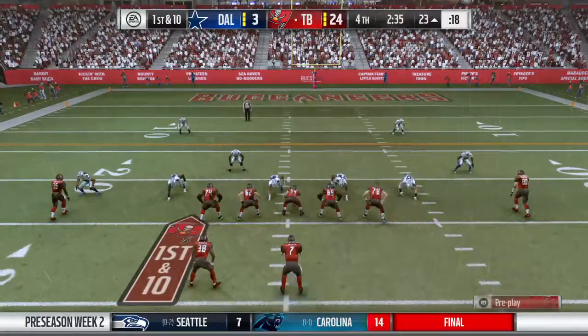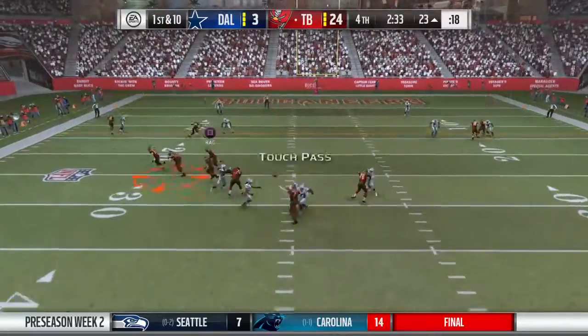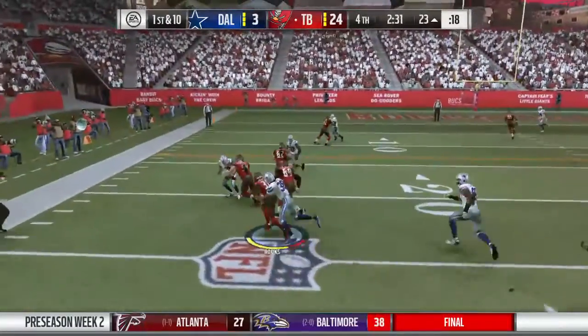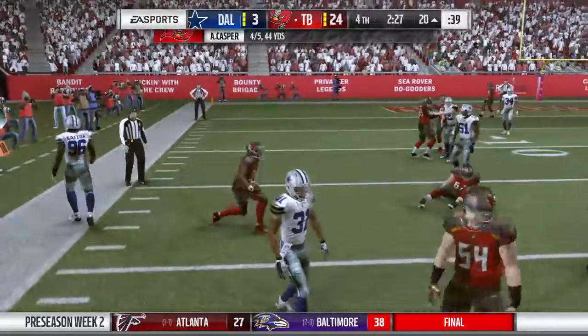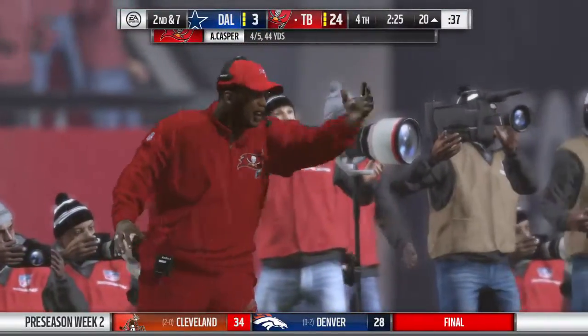Hurry up, here we go. Now on first down, he'll drop to throw it. Oh, it's a screen pass. That's complete. And able to break one tackle, but then quickly brought down. Only 3 there on the screen.